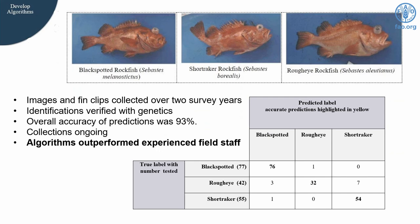Our final push on our identification algorithm was to see how well it does for species that humans have a hard time separating. Along the top of this slide, we have rockfish species that field staff have had a very difficult time separating accurately in the field. We collected genetics information on these species during a research cruise and then ran them through our algorithm. And sadly, well, actually very excitedly, the algorithm outperformed the field staff.